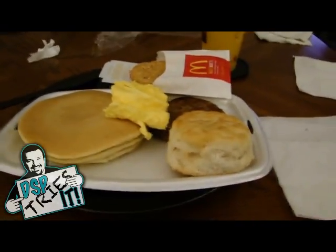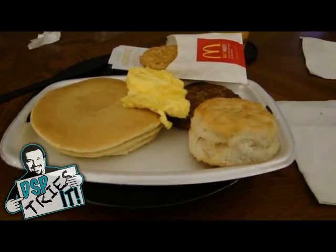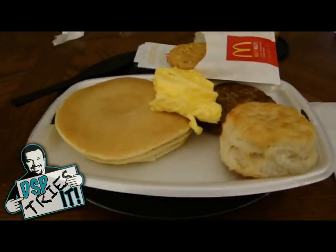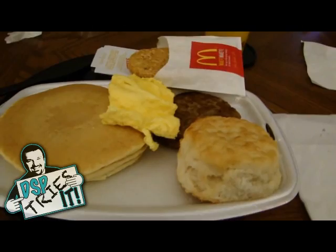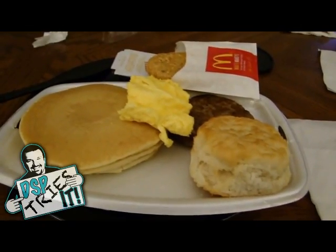Well, ever since I did that one, I've actually been asked to do the same thing for McDonald's because people want to see a comparison between the two. They want to know between the two which is the best one. So here we are. This is exactly the same thing from McDonald's. I'm not even sure what McDonald's calls it. I just asked for like the big breakfast meal when I got there.